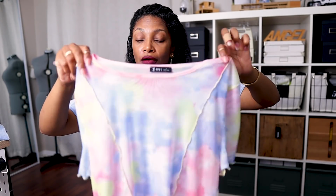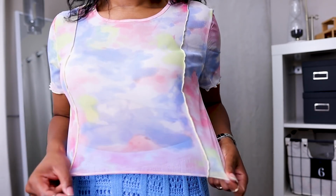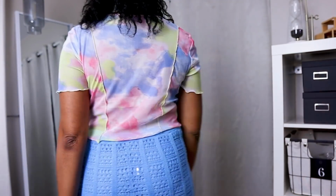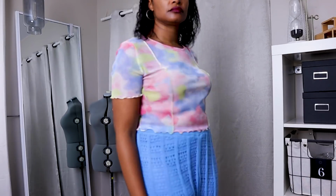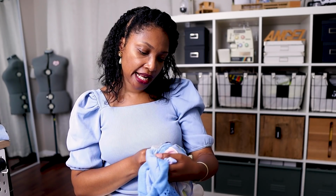So I was like, oh my gosh, what am I gonna put under there? I don't want to put a tank top because it's already hot, you know, but all I had to put on was a strapless bra and it was fine because of the cloud print or whatever, this colorful print on there. You couldn't really see too much through it. So super happy. Now, let me say this, the pants are the brand FP Beach and they were $25.